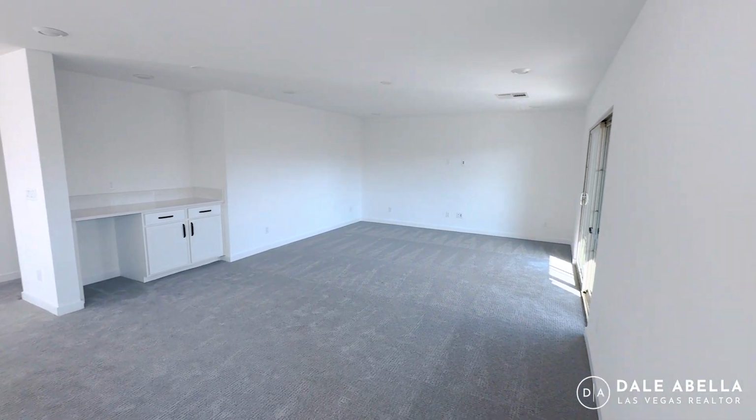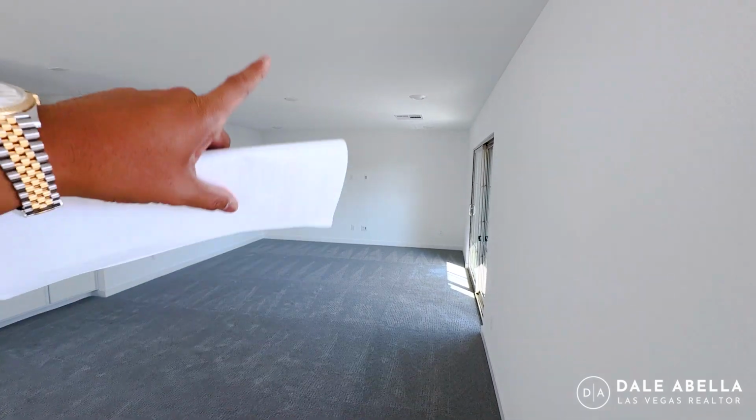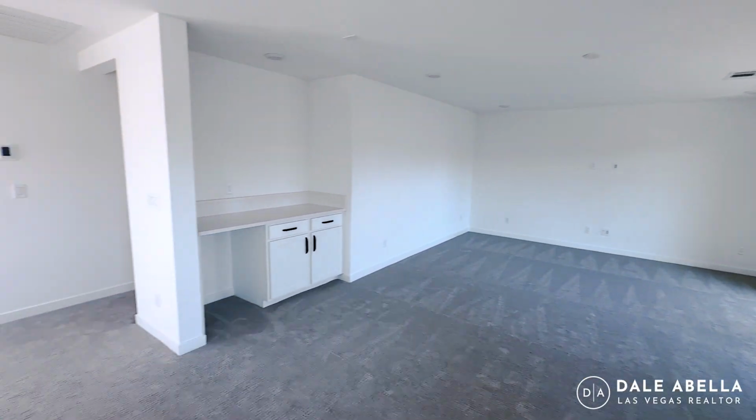So on the 3rd floor, that's where you could hang out and see. This would be really cool to, you know, you'd have your TV, you could watch like football games, or it could be like a game room. Okay, man cave. It's where you would watch movies as a family.